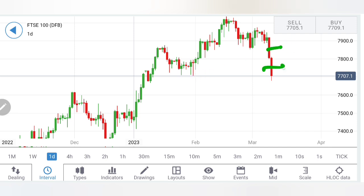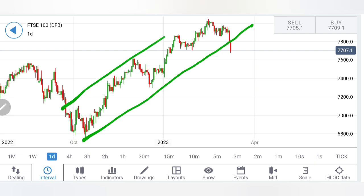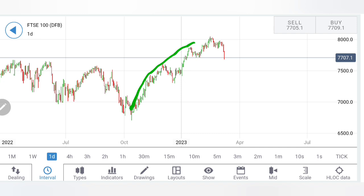Right now it has certainly given a breakout, and this is the second red candle. Probably a third red candle might follow, taking it towards 7600, which is a very strong support level for FTSE 100. So yes, it is a trend breaker, which we had seen trading in this bullish channel. It has certainly come out of this trend. So this is not a good sign for FTSE 100 as of now. Also, this is a peak, and it has already achieved 8000 levels. Now it is trying to look down.